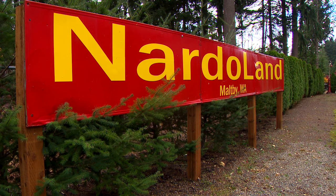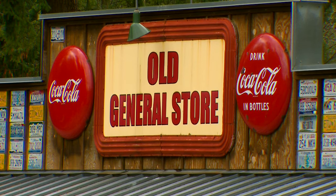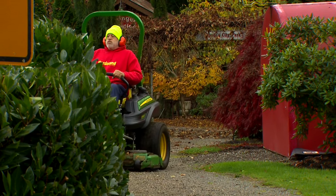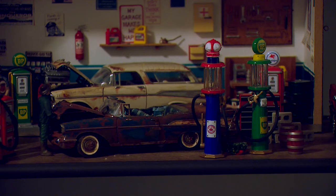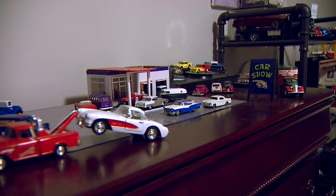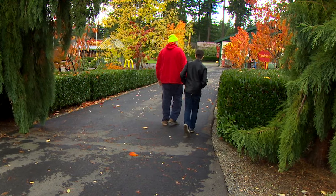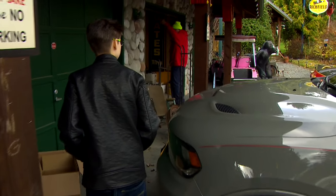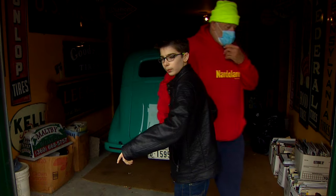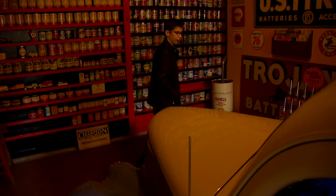Oh wait, and this is Nardoland? Yeah. There was a place in Maltby called Nardoland. Ron Nardoni, the man who owns it, loves the 1950s, and he has created a life-sized illusion in much the same way that Anthony has created miniature ones. How long have you liked cars? All your life? Cool. We arranged for the two of them to meet. The results were magical. This is a 38 Chev. Old pickup right there. A 67. I have more vehicles than you can imagine.